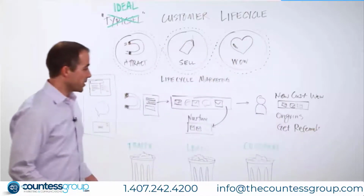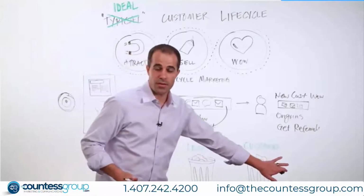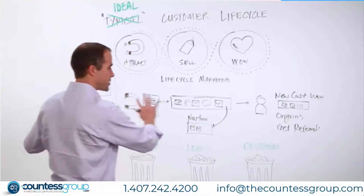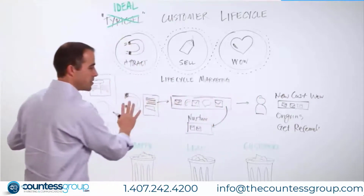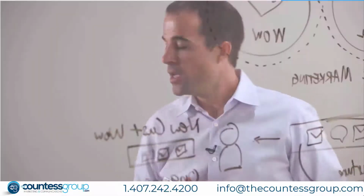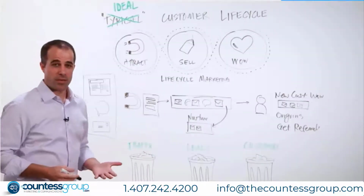So lifecycle marketing is a system that will help you to annihilate these areas of waste in your business. We're going to fill this entire system that makes it so that you have a business that is literally going to the next level automatically. So this is what lifecycle marketing might look like in your business.